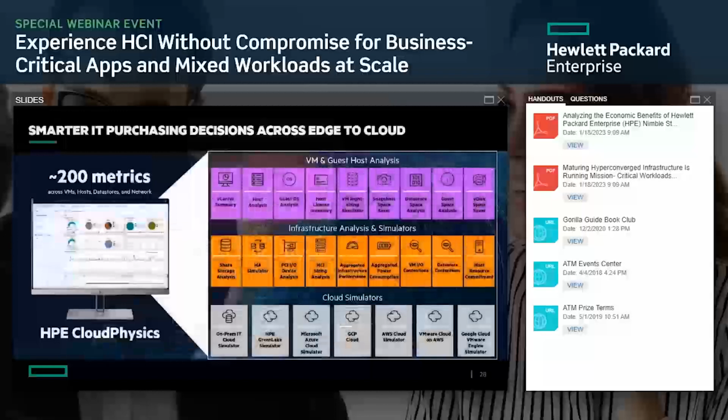So once I get Cloud Physics running and I want to understand what's going on in my environment, this is an example of all of the different metrics that I can get information on. So I can see things about what's going on within my virtual machine. For example, maybe if I was over licensed on a number of hosts, I would be able to get that information, so I could better optimize my licensing strategy. If I had data stores that were overutilized and I wanted to better optimize the space, those are types of information that I would get a good understanding on.